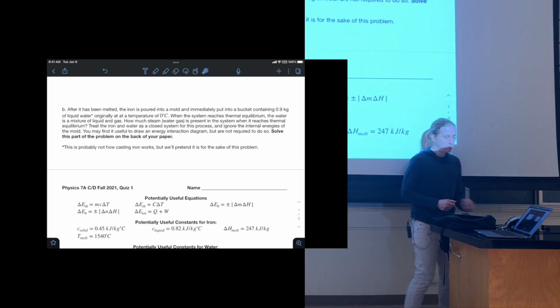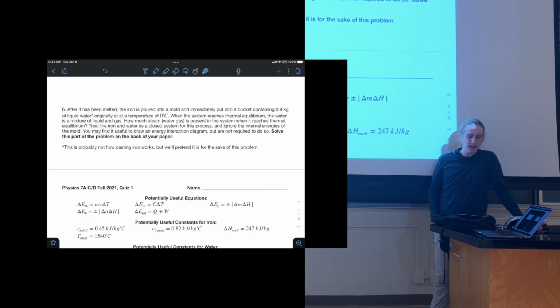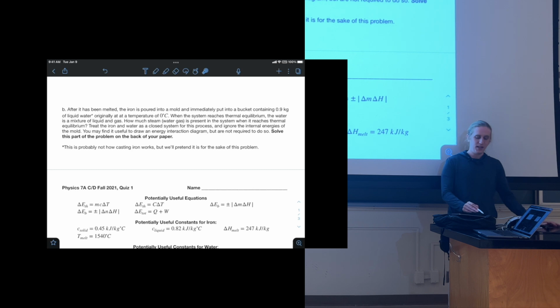It says, after it has been melted, the iron is poured into a mold and immediately put into a bucket containing 0.9 kilograms of liquid water. And I put the little asterisks. This is probably not how casting iron works. Some of you might know more about this than me. I certainly do not know a lot, but we're going to pretend this is how it works.